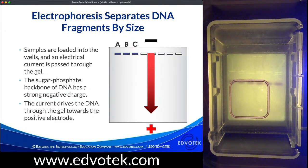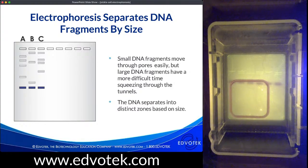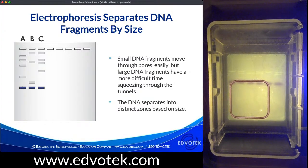At first glance, our gel kind of looks like a solid jello. It's thick, it's still soft, but a little bit less jiggly than your dessert. At the molecular level, our gel is full of pores, which are these microscopic channels that go through the gel. And these tunnels, these pores, are going to affect the way the different sized molecules separate into bands.